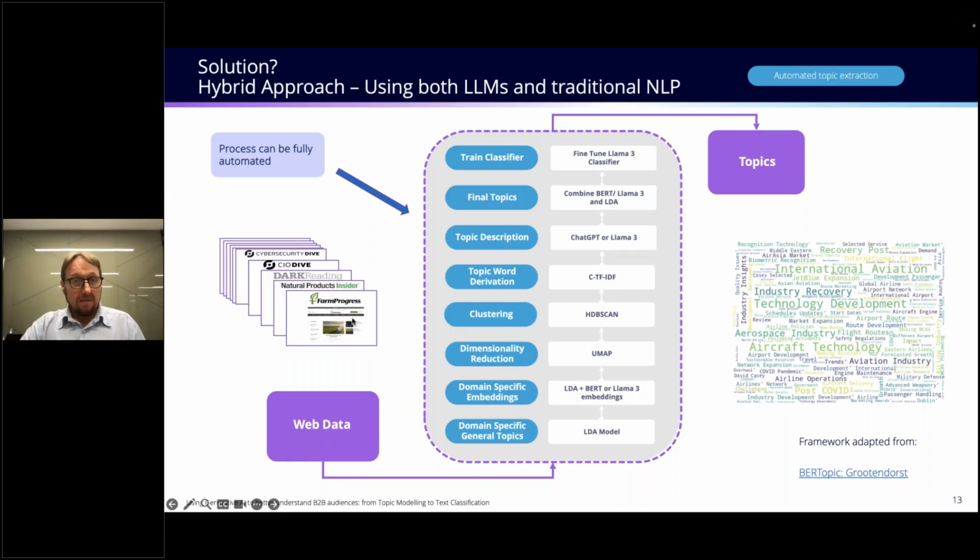Once we've clustered these documents and found the topics related to these clusters, we then need to know what these topics actually mean. So we derive what words these actual topics consist of. Once we've got the words the topics consist of, we obtain topic descriptions by running it through a language model. Once we've done that, we assess the final topics and see if some of them need to be combined or not because they're similar. And then we create a final classifier, a text classifier that, when given some websites, can produce a list of topics. So that's the overall process that I'd like to talk to you about.